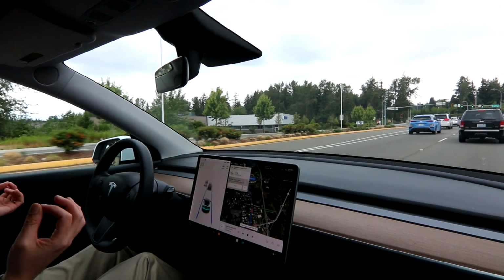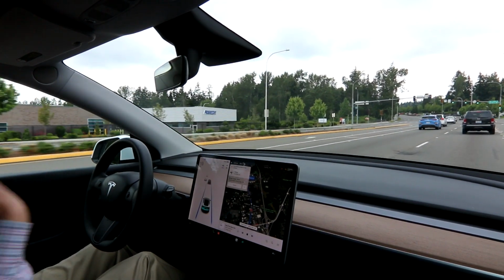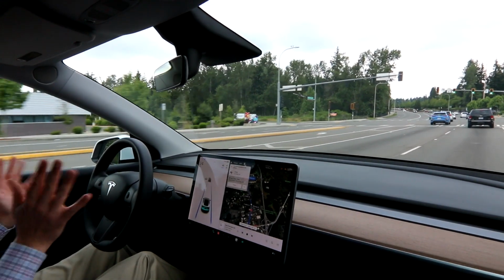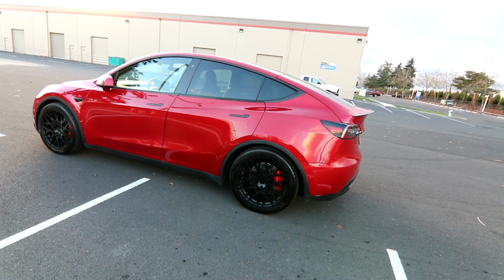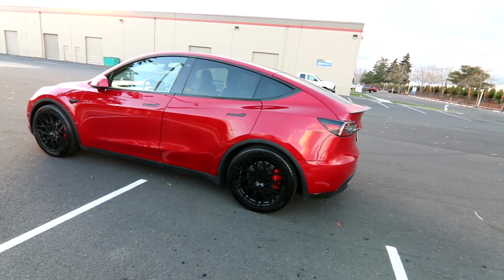It's amazing. One fantastic performance crossover SUV. This thing excels in multiple categories. It's very efficient, it's very fast, it's cool, it's comfortable. It's like a Swiss Army knife.